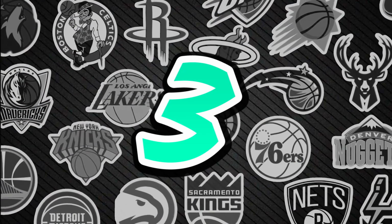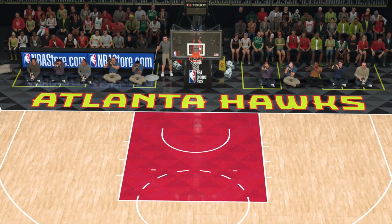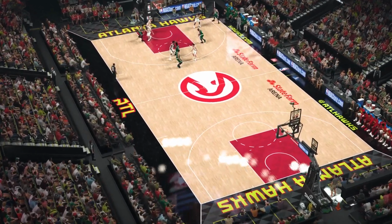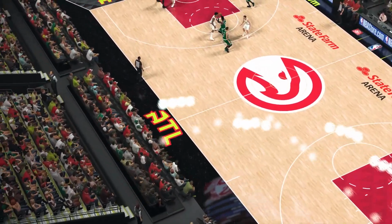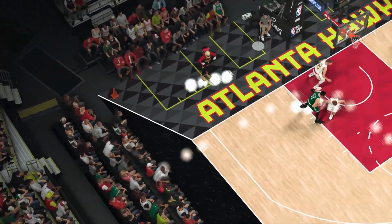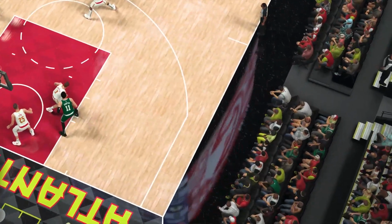The next court at number 3 is the Atlanta Hawks, and this is probably the most disappointing on this list, to be completely honest, because they have added nothing special. You see how on the baseline they have that gray mesh basically across it, and then on the sideline it's black. Before, on the sideline it had the same gray mesh that the baseline did. Now they made it black, and that's literally all they did to this court.